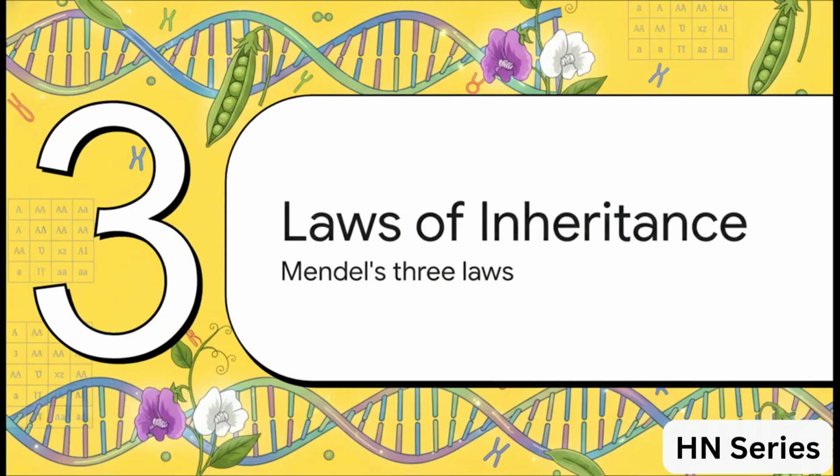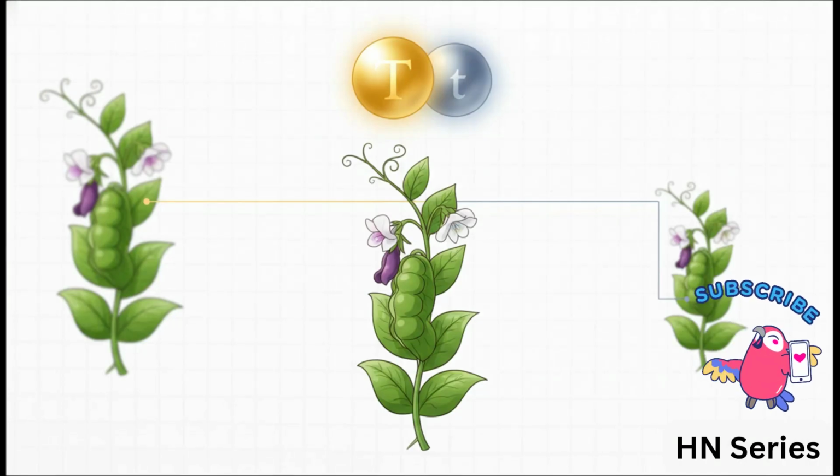And based on these incredibly consistent results, Mendel is able to come up with a set of fundamental rules. These rules are what we now call his laws of inheritance, and they are the absolute bedrock of modern genetics. Okay, so his first law is the law of dominance. He figured that traits must be controlled by these little discrete units he called factors. We call them genes now.